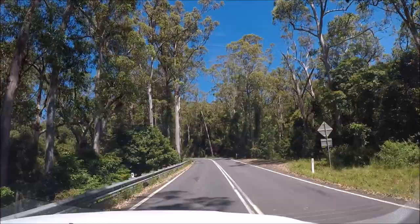Suspension bridge there at Kangaroo Valley, and now we're heading out to Fitzroy Falls, which is about 17 k's from Kangaroo Valley. So another bit of a winding road getting out there, but pretty good.